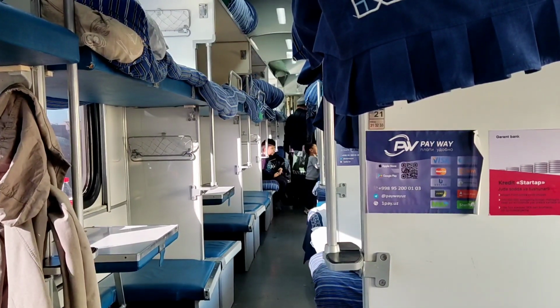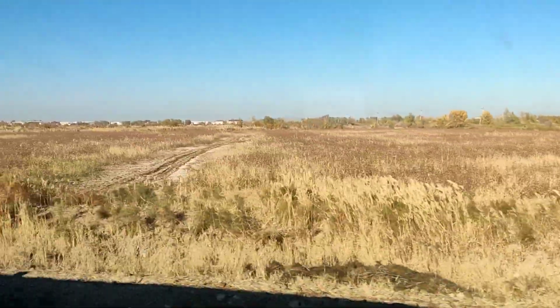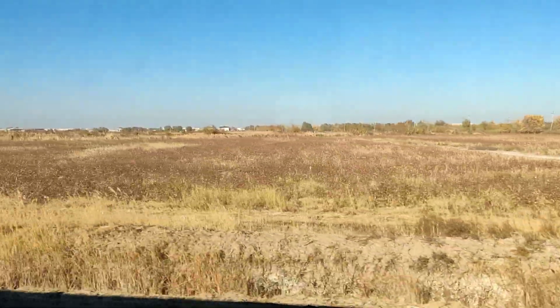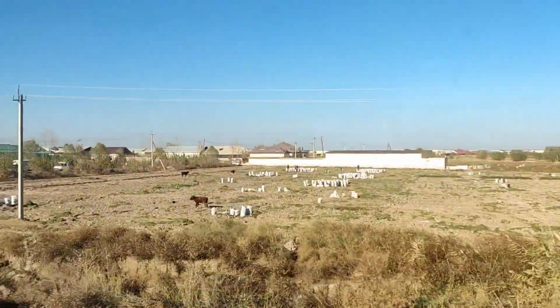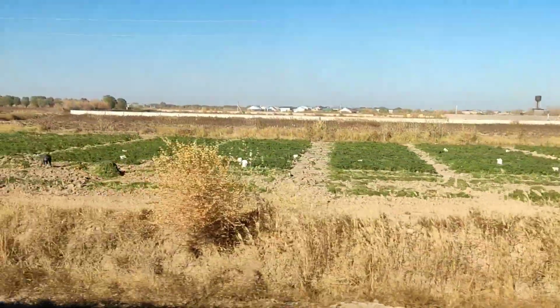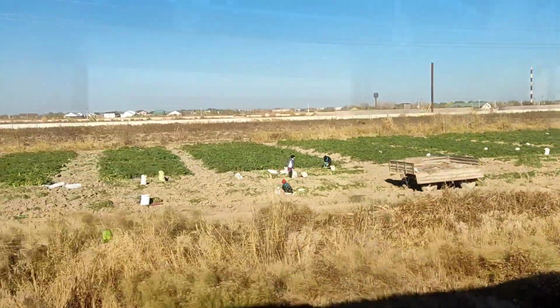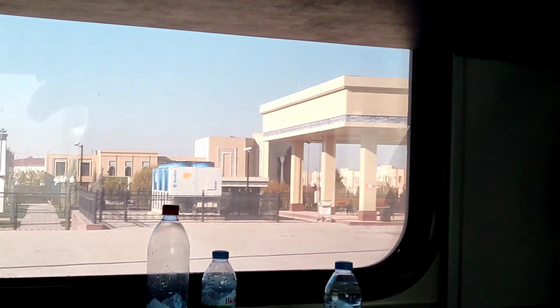And then the train starts moving again and we start to see agricultural fields. That is cotton out of season, a few weeks earlier and it would have been completely white. On other fields, farmers are picking potatoes, and some fields are still green. And as the clock moves closer towards 11, we are finally approaching Khiva.